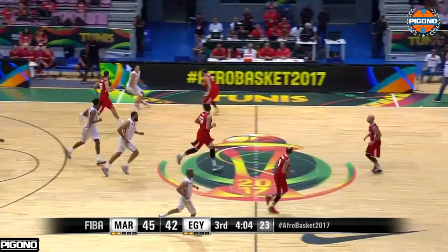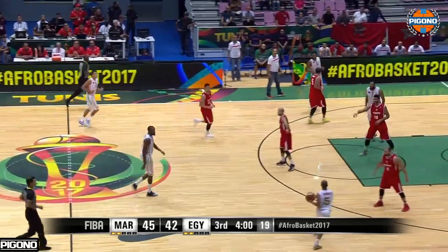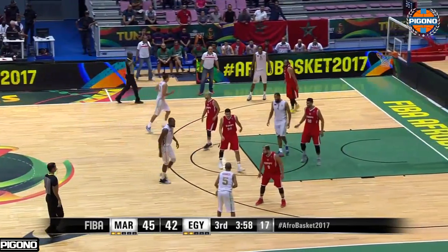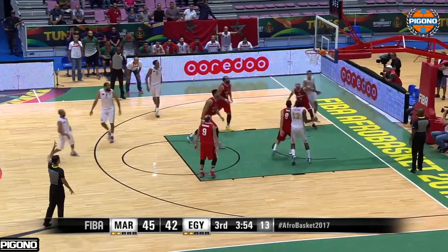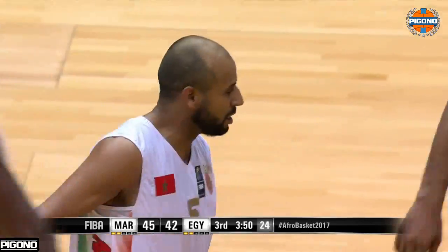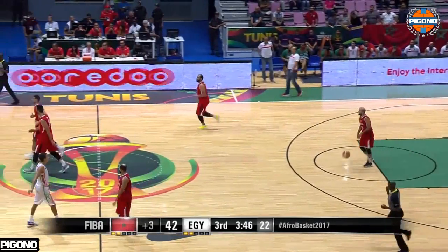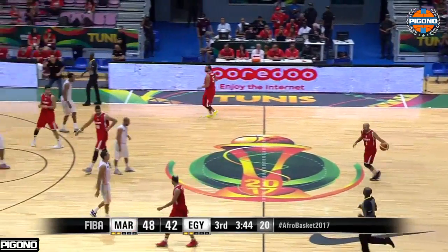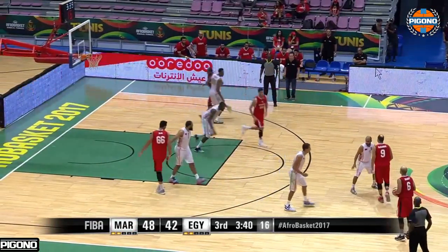Contest under the rim there, won by the Moroccans. Wilkins finds Khalfi. There's a 3-point attempt, it's good! And Morocco, through Khalfi, get 3 more on the board and a 6-point lead. Very important shot from the Moroccan side.